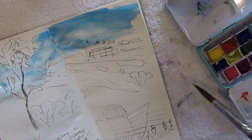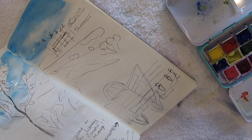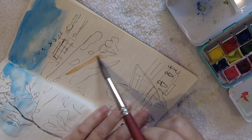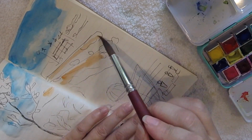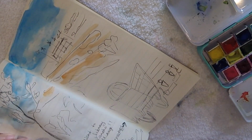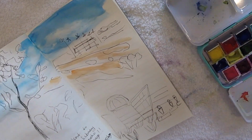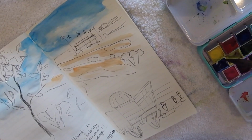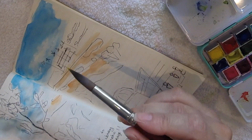I'm playing here, you guys. I'm not doing anything serious. And I'm not trying to make a perfect replica of what it is. Every time I look at it, I'm gonna know what it is because I've seen it in person, and I wrote what it is. I'm just fooling around here. It's morning, I'm having my coffee, and that's what I do.